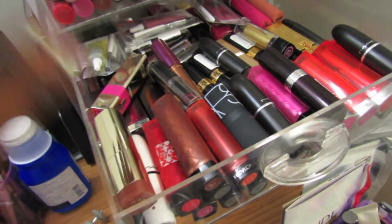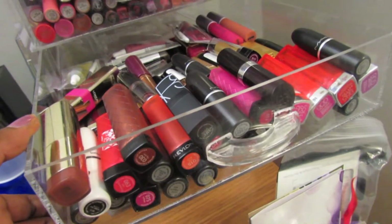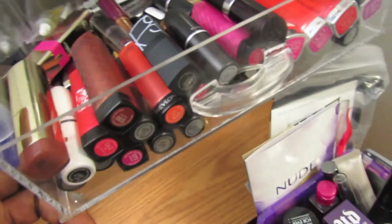Here are my lipsticks. Now, can you guys tell I really love lipsticks? So, this is kind of what it looks like sometimes.